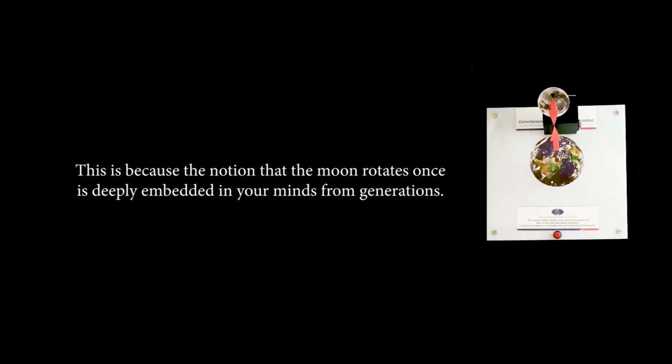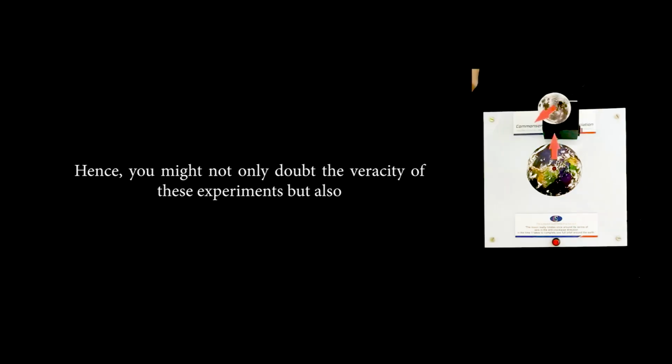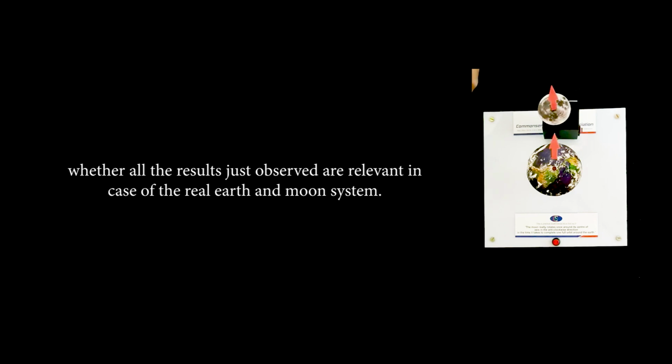This is because the notion that the moon rotates once is deeply embedded in your minds from generations. Hence, you might not only doubt the veracity of these experiments, but also whether all the results just observed are relevant in case of the real Earth and Moon system.